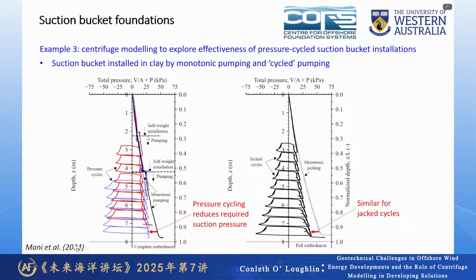So when we got to that point, then we started pumping, and you can see here this black line. There are two tests. This is a self-weight installation of just under 0.3 z on L in one test, and in this other one we went down further to just over half the skirt length. But in both cases, we then started pumping. This black line is a monotonic pumping, so we didn't do any pressure cycling in this case. But in the other case, we did cycling, the blue line and the red line, and you can see there's a reduction in the required suction pressure to install the bucket.